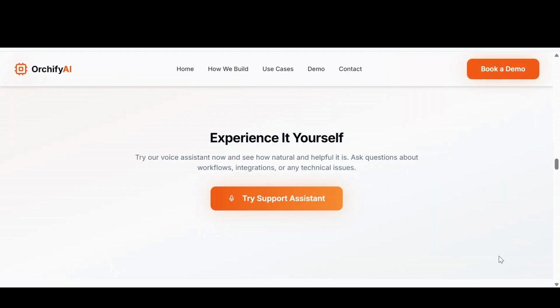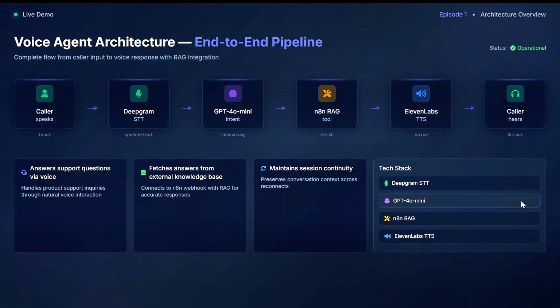Yep. So here we saw how an AI voice assistant helped a customer answer his or her query about the solution. Now let's check under the hood how it was implemented, what was the technical architecture, and how did we actually code the solution. Now let's break down how this AI voice assistant actually works behind the scenes.